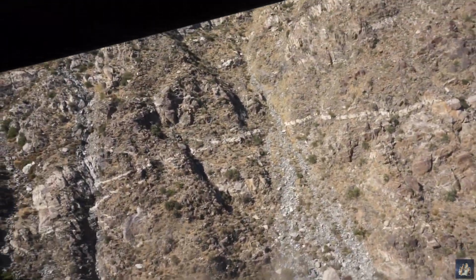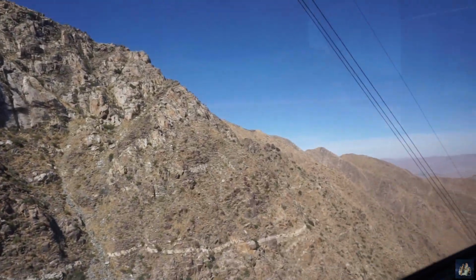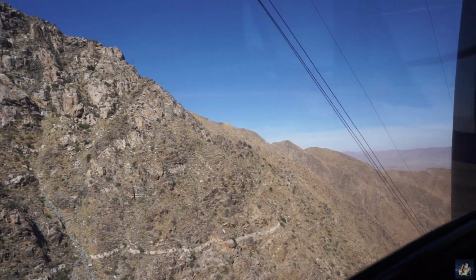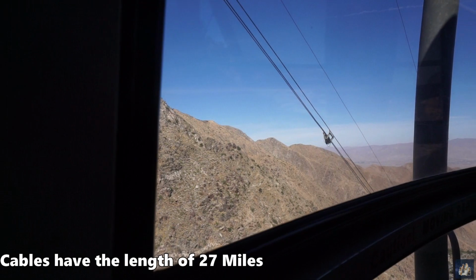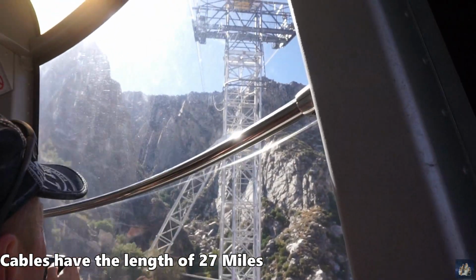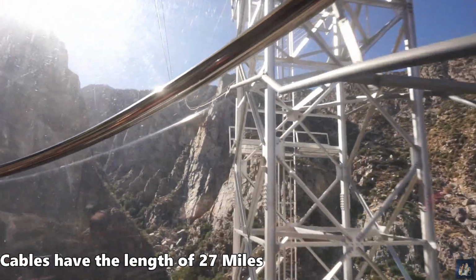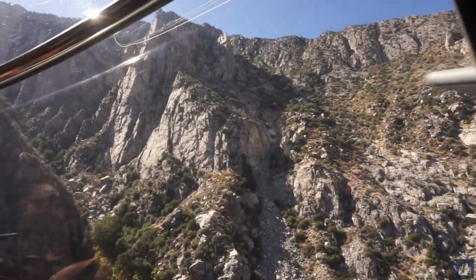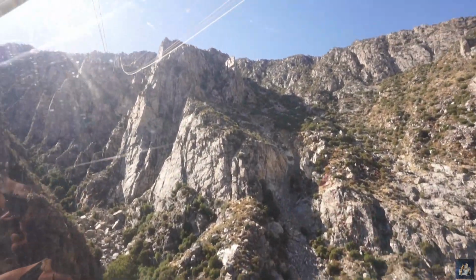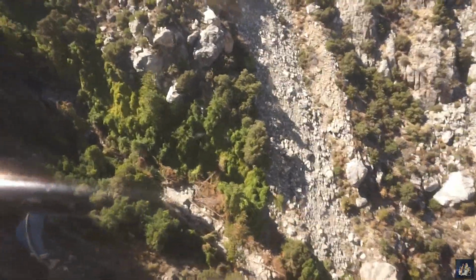The original tramway was designed and built by the Von Roll Company of Bern, Switzerland. And all moving parts and cables are Swiss made. The towers are American made. There's a total of 27 miles of various sized cables. Look, it feels like you're gonna hit that thing. But it won't. They weigh just under 9 pounds a foot, with each of these track cables 13,500 feet in length.